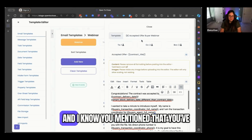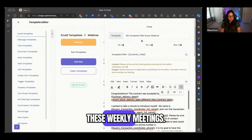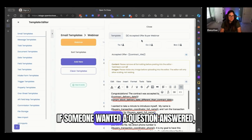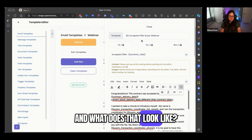Okay. And I know you mentioned that you've added on a lot of extra support since you first launched. You've got these weekly meetings. But beyond what you mentioned, what does support look like if someone wanted a question answered, maybe through a chat message or through email support? Does that exist? And what does that look like?